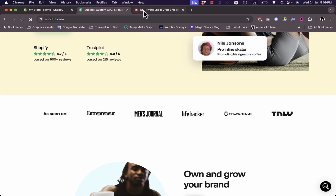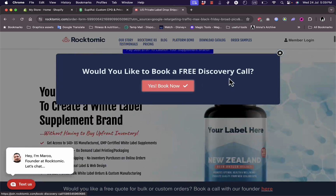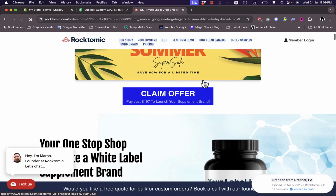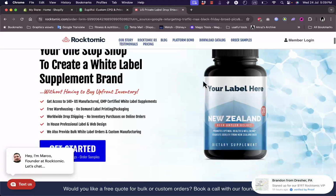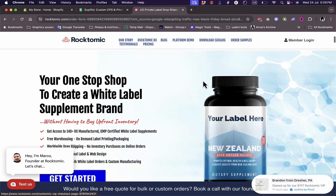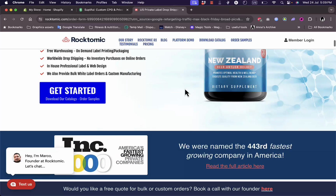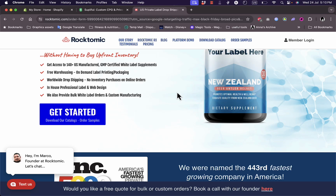Now, let's look at Rocktomic. Rocktomic is another white label supplement manufacturing platform, but with a slightly different approach. They offer a wide range of products and allow for more extensive customization, including custom formulations and packaging. Now, their pros or strengths include extensive customization. You can create unique formulations and packaging that stand out in the market.